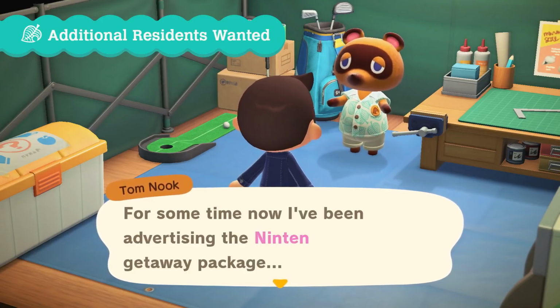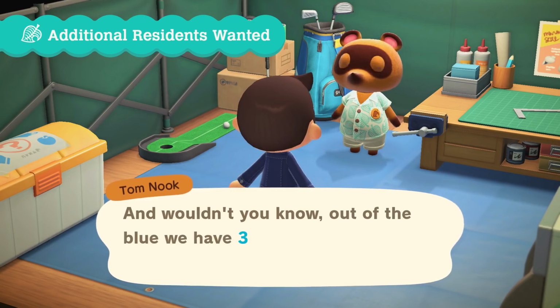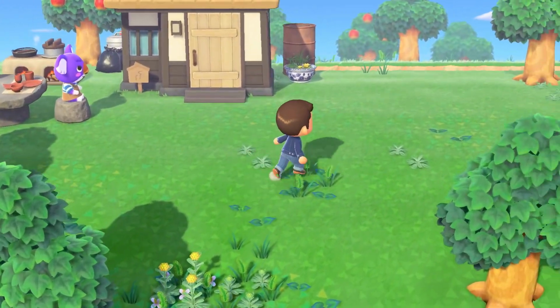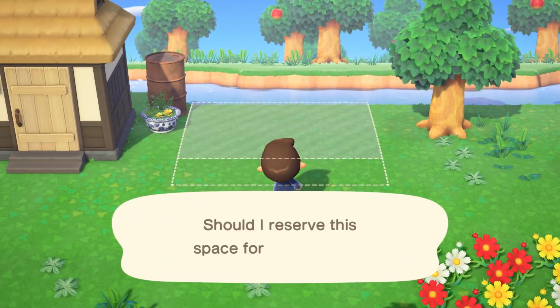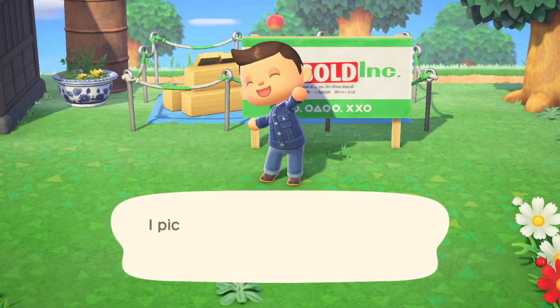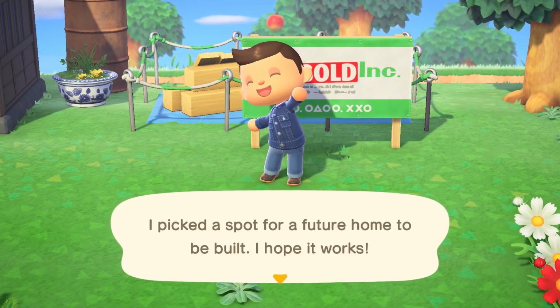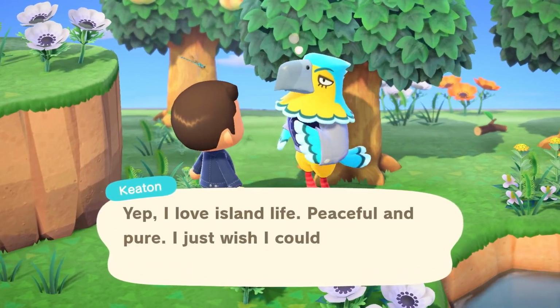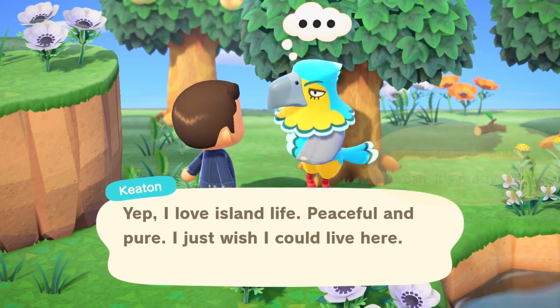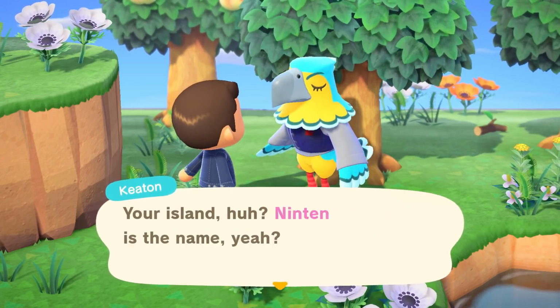For this reason, we're planning to invite more animal residents to come live here. That said, we don't want you to feel like we're inviting others into your space carelessly. As such, we've secured this land in advance. And in some cases, you may be able to invite some residents yourself. But we won't stop there.